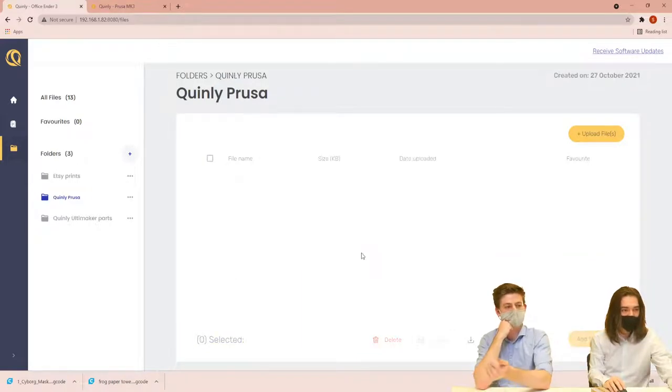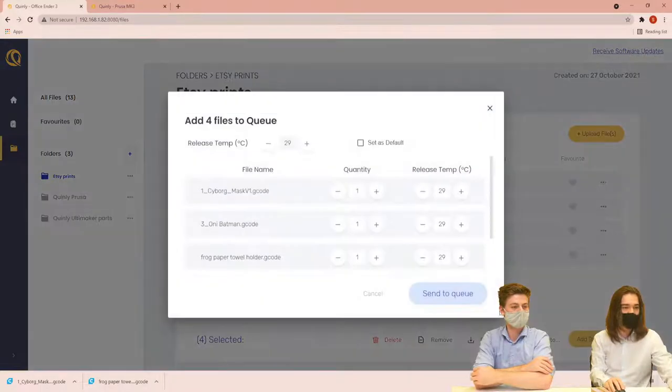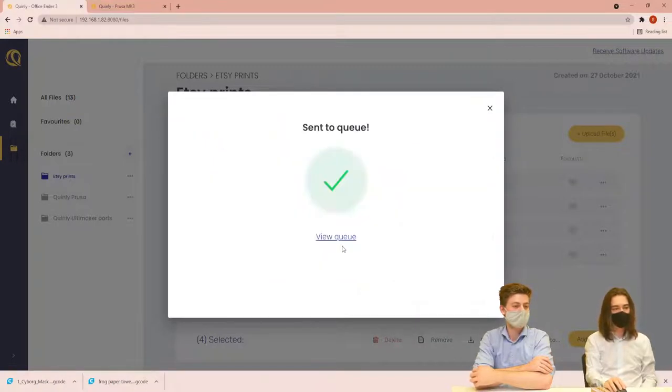And that's actually, Kevin, how you select all the files in a folder. So if you want to send everything in a folder to print, you click on your folder, hit this, and then just hit add to queue. And now everything in your folder will be in here, and you can just send that off to the queue. It's as simple as that, really.